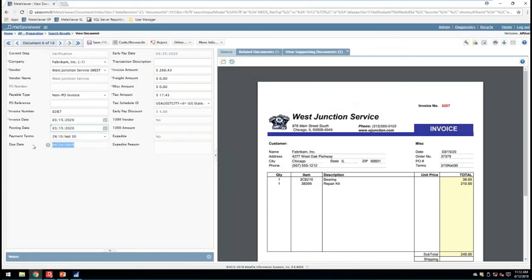From that, it can automatically calculate a due date. It can calculate an early paid date. It can calculate an early paid discount if you've got discount terms associated with that invoice. And this allows you to prioritize your work. So I can make sure I'm focusing on capturing all the appropriate discounts and getting to those documents within the early pay discount date. Are they a 1099 vendor? Things like that, so I can account for that 1099 amount in the workflows as well.